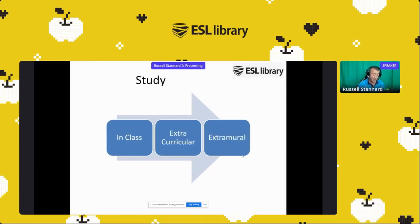Now, it's really interesting. When we think in language terms, what we're actually talking about here is three things. In class, and then homework, we actually refer to that as extracurricular. And then extramural are these activities that students do on their own. In other words, nothing to do with the teacher. The teacher hasn't asked them to do them, they simply are doing extramural activities. And we know, blatantly obvious because of internet and technology, that there's many more opportunities for extramural activities than ever before.